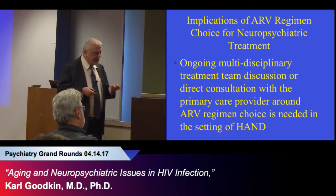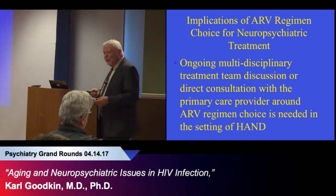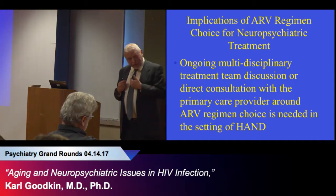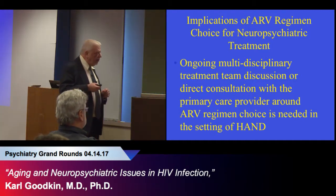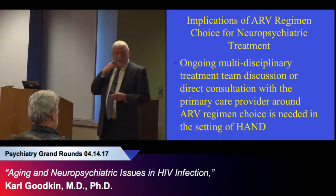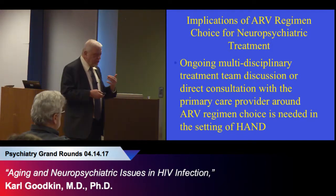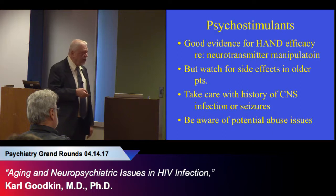It's not that they used to be nihilistic about it, thinking, we can't do anything about HAND anyway, so why should you try to diagnose it early? Is that going to help anything? Well, we think there's evidence to suggest that antiretrovirals help, and we need them to collaborate with us if we're going to make that argument, because they're prescribing the antiretrovirals. And it may not always be as simple as looking at that ranking that I showed you, because you have to look at the resistance profile of the patient. The drugs that you'd like to add, you can't add because they're already resistant to them. So it really takes collaboration to make this plan work, to use the antiretrovirals effectively.